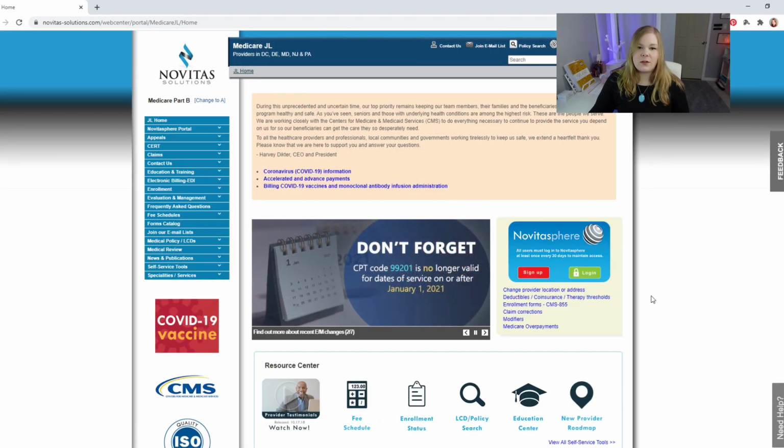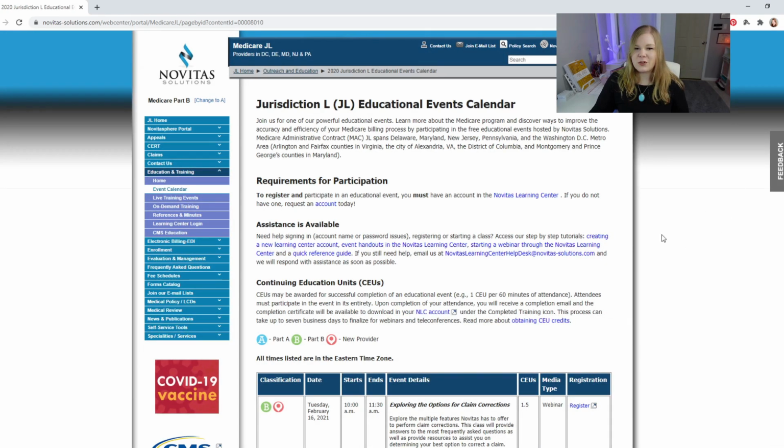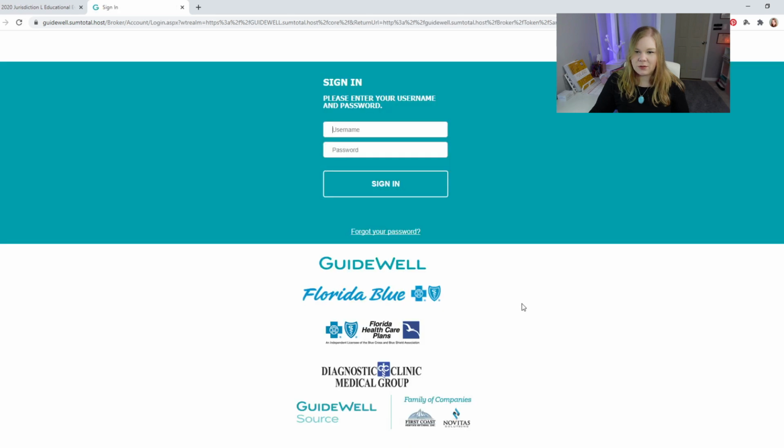And the great thing about the Novitas website is when you go right here, you can see their education center. It's also over here in their education and training. And if you're looking for E&M stuff, they have lots of great E&M resources. But if you go to their education center, you have to be very careful because when you set up an account with them, it can be very difficult to get your password reset if you forget it. So be very cautious about getting those passwords reset. If you have something like LastPass, I would recommend using that, or if you have a password dictionary, do that as well. So, Medicare Provider Learning.